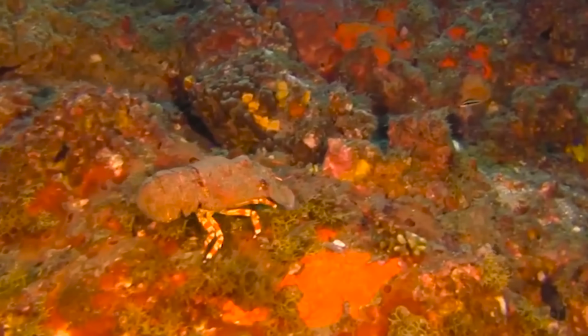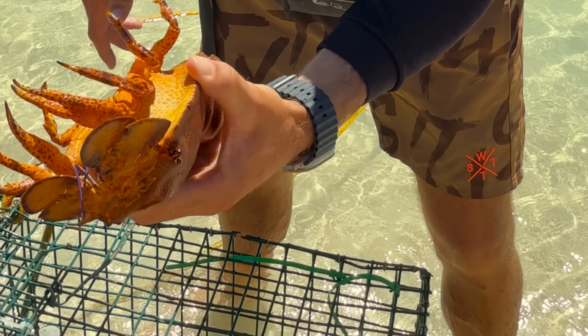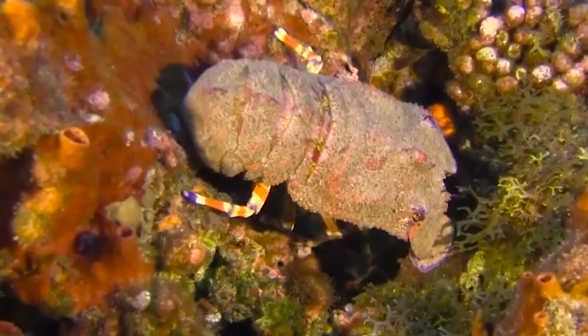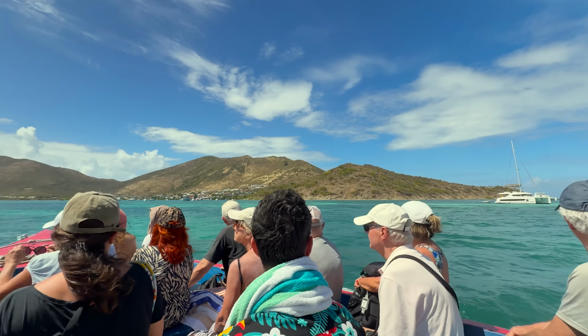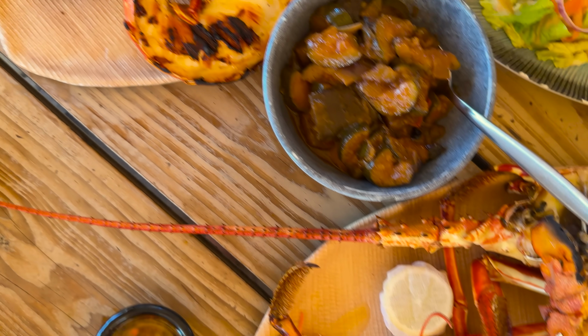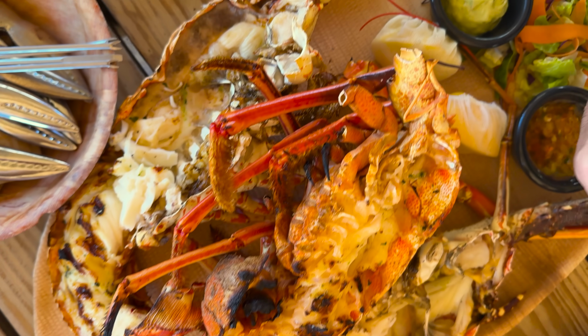The locals call it the seagull lobster. I've never seen these before. Look at this. What makes it so different? Why have you never heard of it? And why would people cross an entire ocean just to taste it? I'm about to try a hidden gem most travelers don't even know exists.